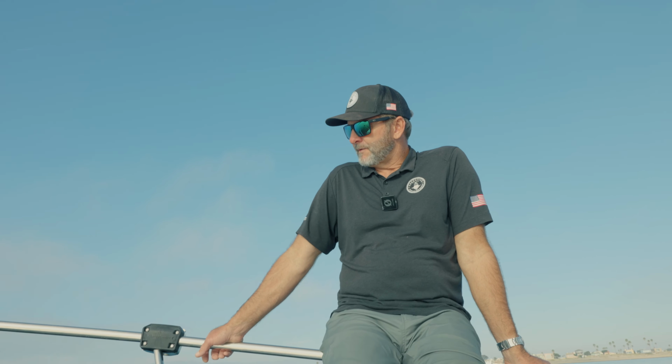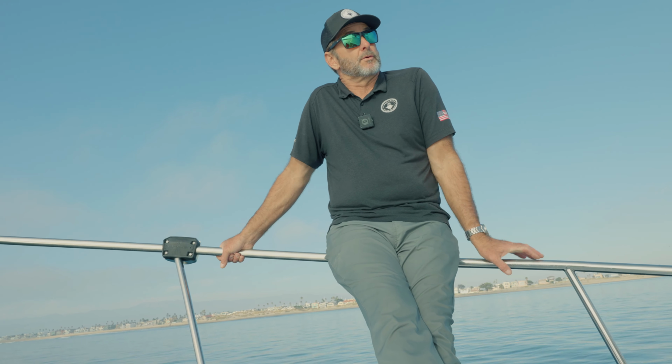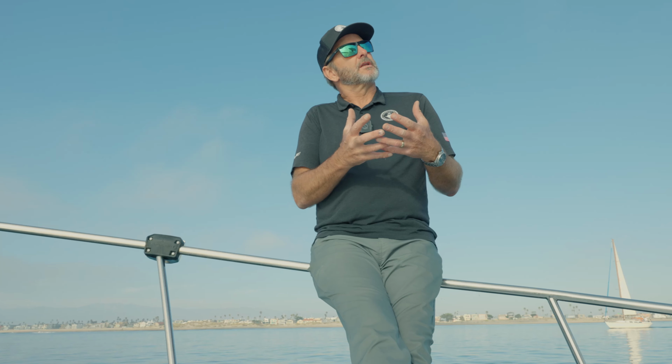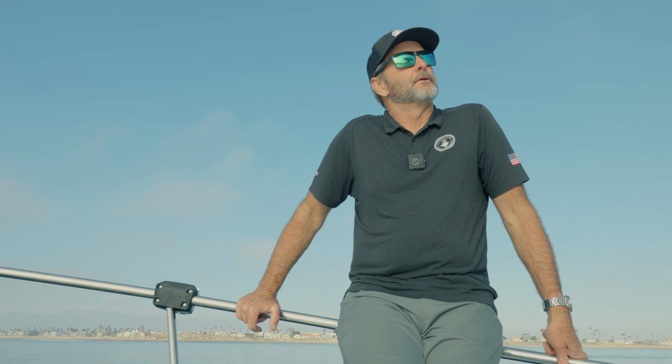So another thing I forgot to mention was it's a really good idea to run your main engine when you're retrieving the anchor. What it's doing is it's replenishing the amount of voltage and amp draw that you're pulling from those batteries via an alternator on the boat. So you can dead boat it, what we call, just by pulling it up, but you'll watch your voltmeter literally start to suffer a bit. This encourages the bank to stay healthy just by replenishing it. So it's a good habit.